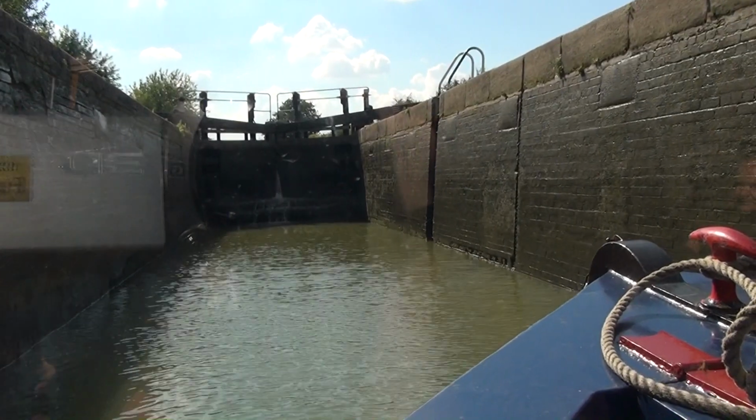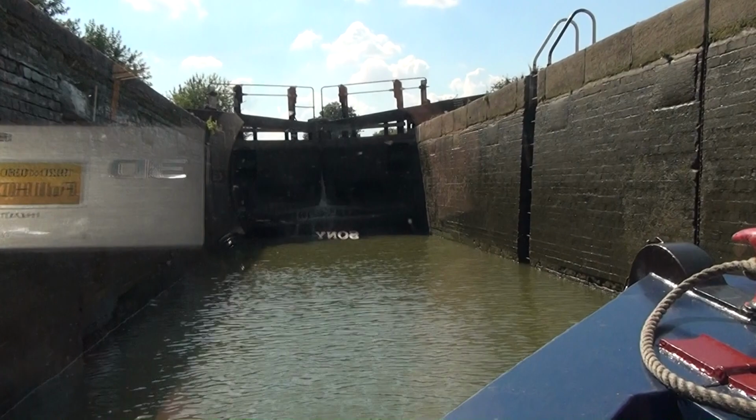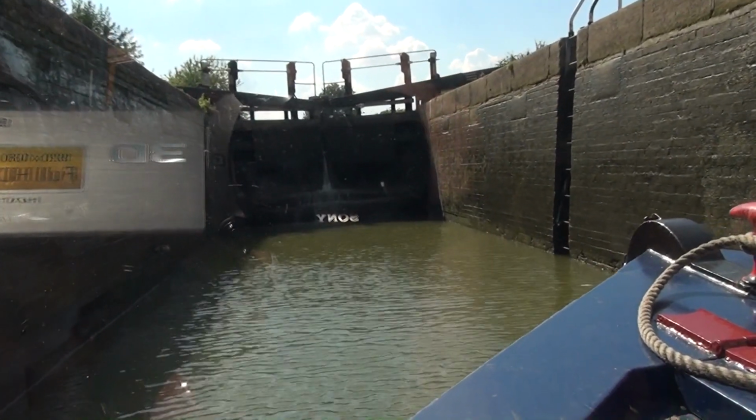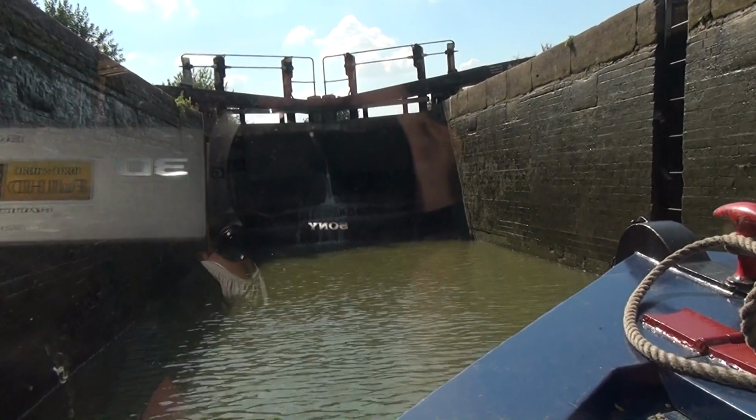Our younger passengers will be pleased to know that it is real slime that is on the walls. That gate's going to make us higher. Last relined 1930. They're quite difficult to see in this lock, but they are there, but a lot easier to see in the next lock.